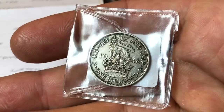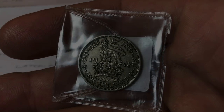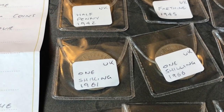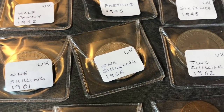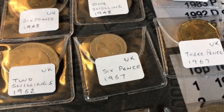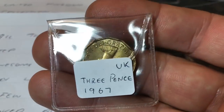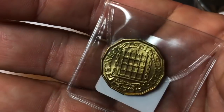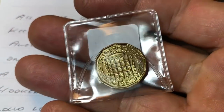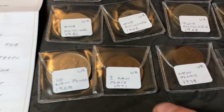Man, that's a beauty. Holy moly, look at that detail. A shilling from the UK, 1961. Another one from 66. 2 shillings from 62. A 67 sixpence. And look at the detail on this 67 3p. Wow. Stunning. A 69 10 new pence.